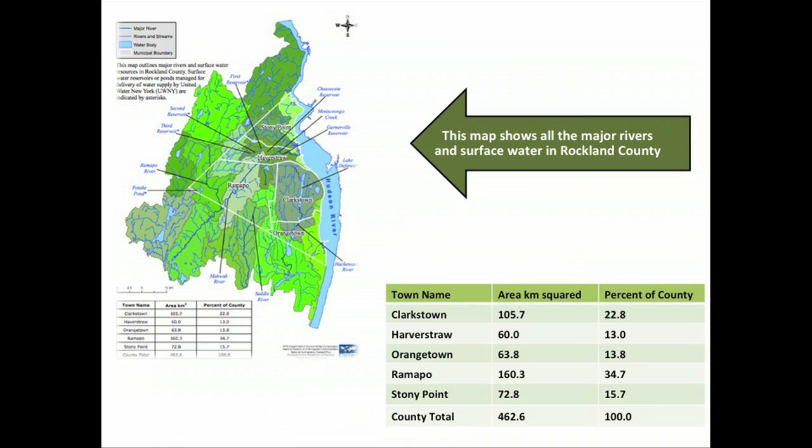This is a map of Rockland County. Rockland County is west of the Hudson, north of the George Washington Bridge. All the county's water comes from within its borders. Demand is projected to exceed supply in the next 20 years. And the water company is looking at the Hudson River as a source and has proposed a desalination plant. Many in the county think conservation deserves a second look.